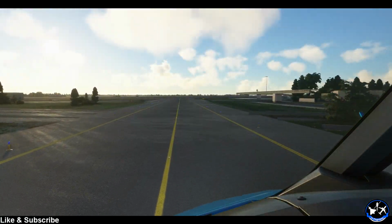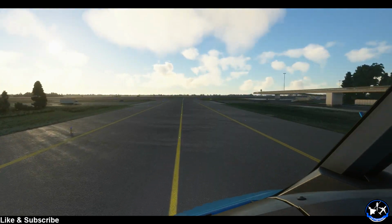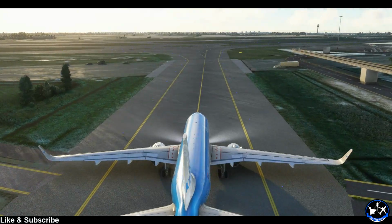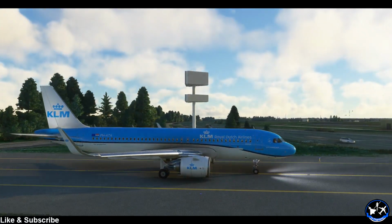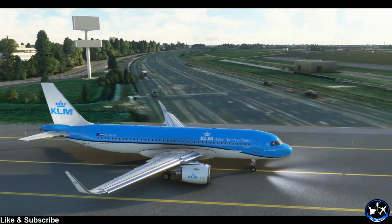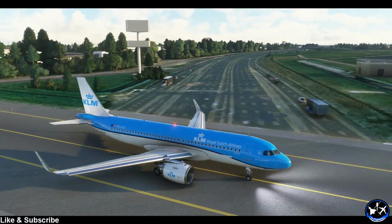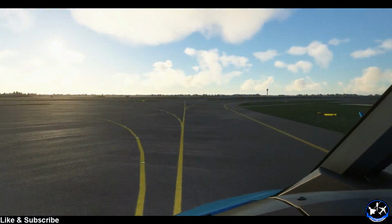One thing that I do wish with this aircraft though is I wish it was positioned more centrally when you're in the external view. Just looks a bit odd. There wasn't much of a bridge there, was there? Let's be honest.